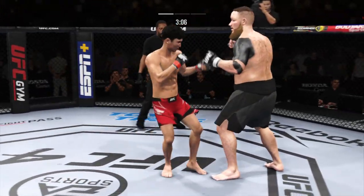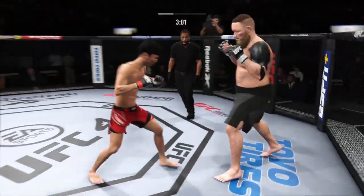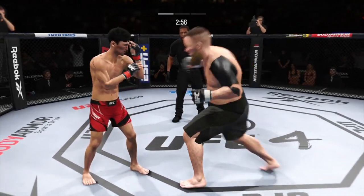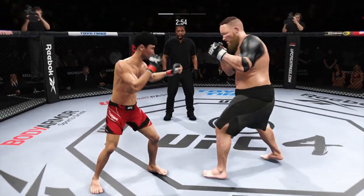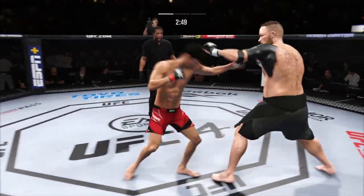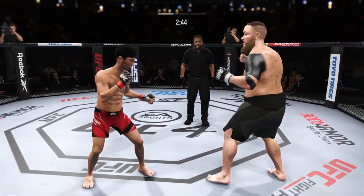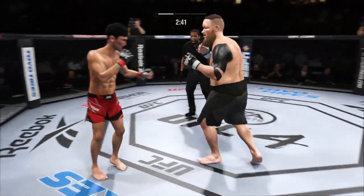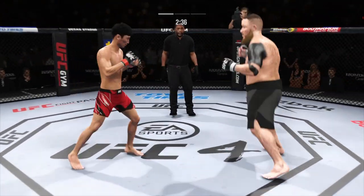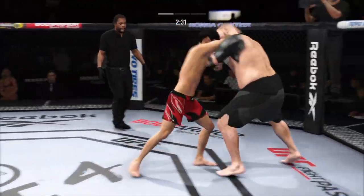Very nice leg kick there by Anderson. Circling to his right. Leg kick. Back to the left hand now, unable to connect. Beautiful kick. Back and forth we go! I mean, he's cutting down the size with these beautiful leg kicks.